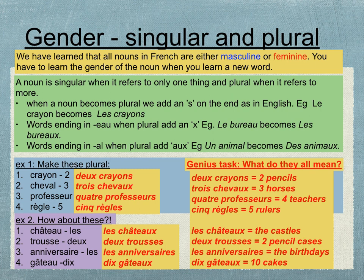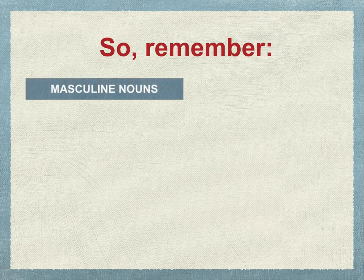Les châteaux means the castles. Deux trousses means 2 pencil cases. Les anniversaires means the birthdays. And 10 gâteaux means 10 cakes. Yum yum. Okay, so remember, you've got masculine nouns in French and you've got feminine nouns in French.